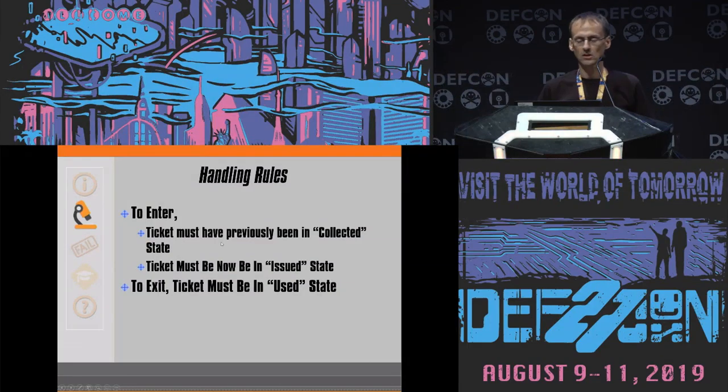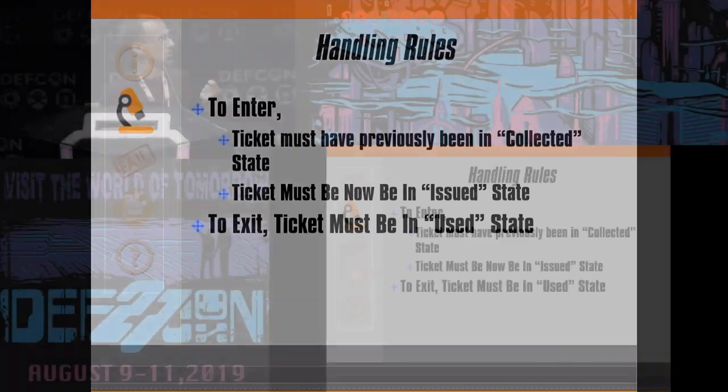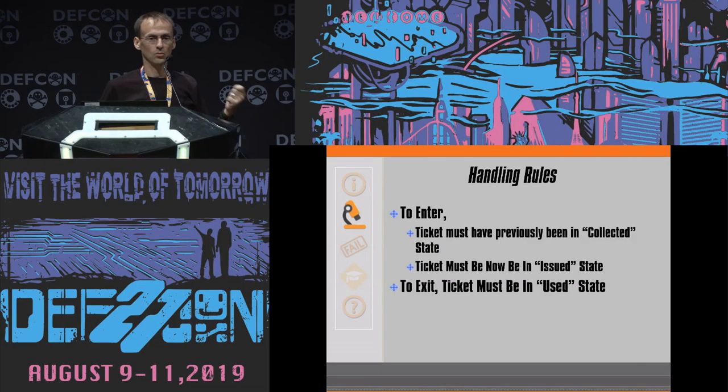Okay. There are also some handling rules. To enter, the ticket must have previously been in the collected state, meaning it was just sitting in a turnstile somewhere, previously in collected state, coming out of the dispenser now, currently in an issued state. Right, that's what the object was, where it was, and where it is now, then of course you can use it to enter. To exit, the ticket now must be in the used state. Okay.